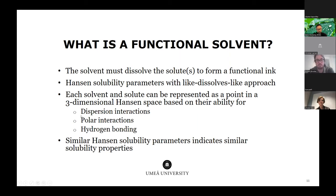And these can be broken down into three different terms. So it's dispersion interactions, which is basically induced dipoles in the molecules. You have polar interactions, which is then permanent dipoles. And then you have hydrogen bonding, which is just a type of very strong polar interaction. And each of these can be assigned a value based on the strength of this interaction for each solvent. Then each molecule can have a specific value for each of these interactions. And this means that you can plot where in a three-dimensional Hansen space each solvent or material is located. And if two materials are close to each other in this three-dimensional plot, that means that they have very similar interactions. So that means that the likelihood that they can dissolve each other is very high.